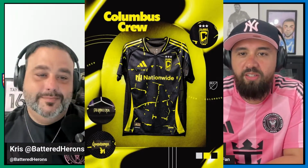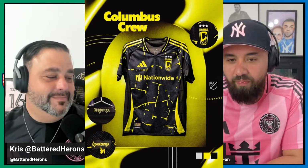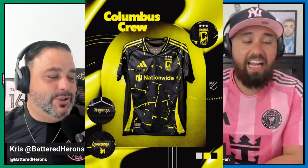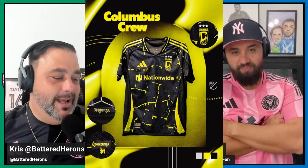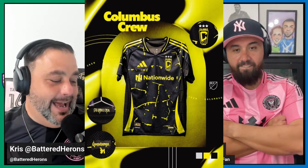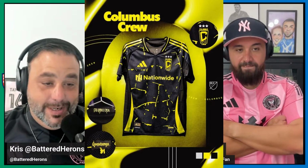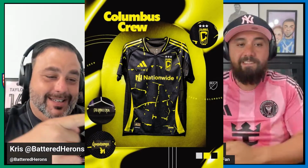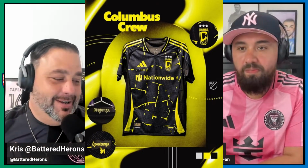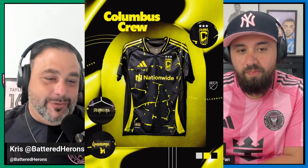Now, this is the one I was telling you earlier that I thought would kind of bring some controversy because I know a lot of people have different feelings about this one. So I'll start off. You go for it. I'll start off. Columbus Crew. This is a kit where they have goosebumps in the back. What does that say? Columbus Crew etched super nicely right there. And then you have sort of the goosebumpy deal in the front.